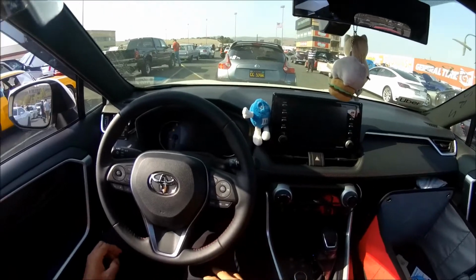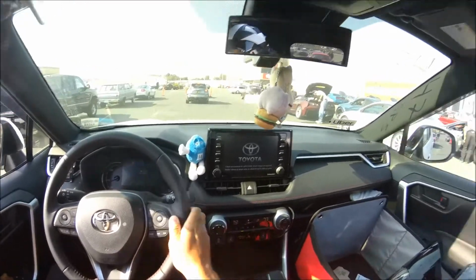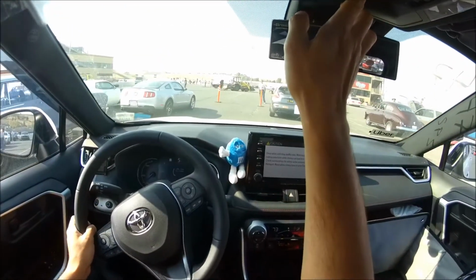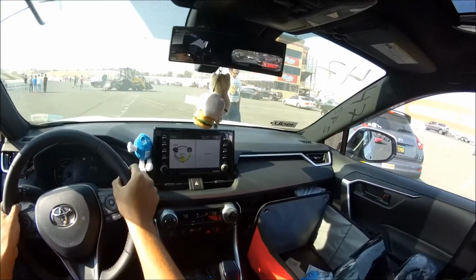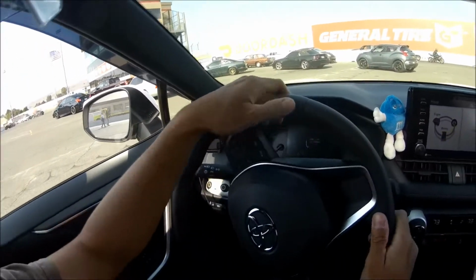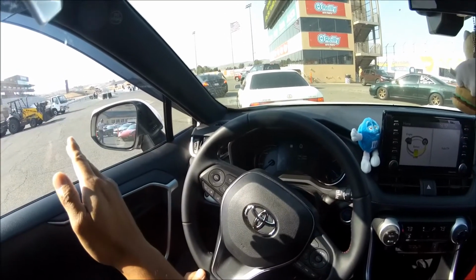All right, guys, here we go. Fire it up. Close everything. I guess we're going to be on the left. We got to be on the left because there's nobody on the left side. I think the reason nobody wants to go on the left is because they don't want to look to the right. Oh, damn, man.